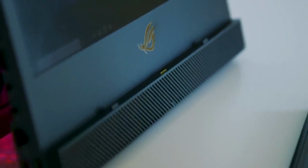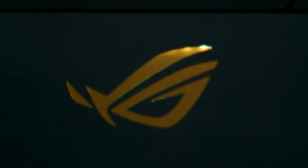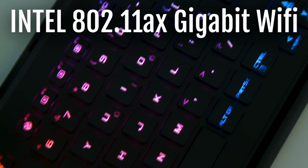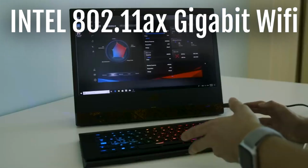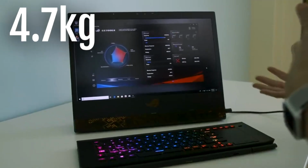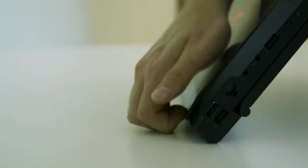It also has a 2TB PCIe storage, a whopping 64 gigs of DDR4 RAM, right? 64 gigs in a laptop. Anyway, it has Intel 802.11ax gigabit Wi-Fi, whatever that means. It has Bluetooth 5.0, and it only weighs 4.7 kilograms. This is more specific because I said 5 kilograms before. I like rounding, guys. It's just my thing.